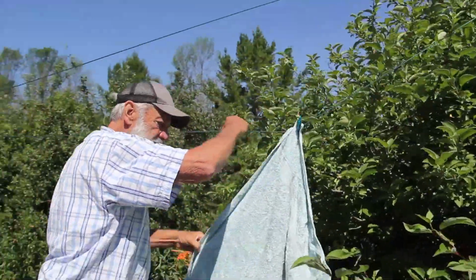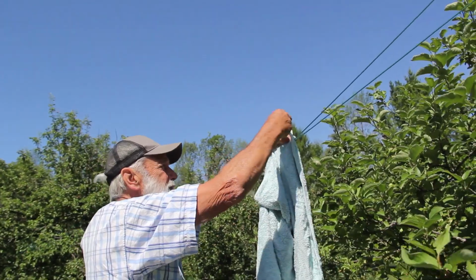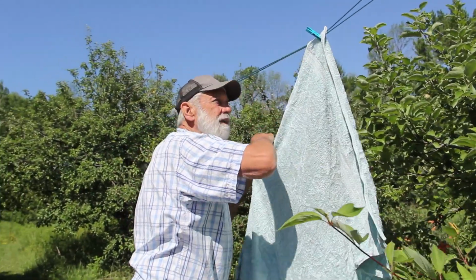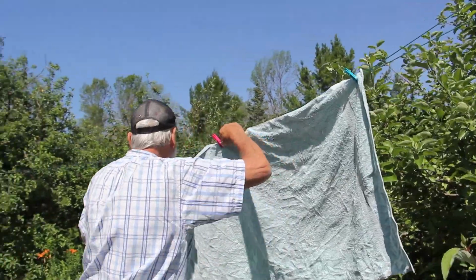Oh, but this is a very nice apple. Whoops, Spartan. It's sort of a Macintosh type of apple. It doesn't taste like Macintosh, but it's that sort of flavor, a real nice flavor. Nice red color, a nice flesh. Produces a pretty good sized apple too.